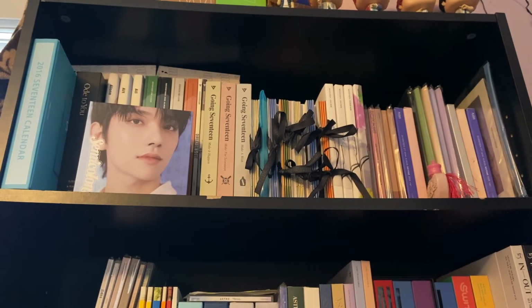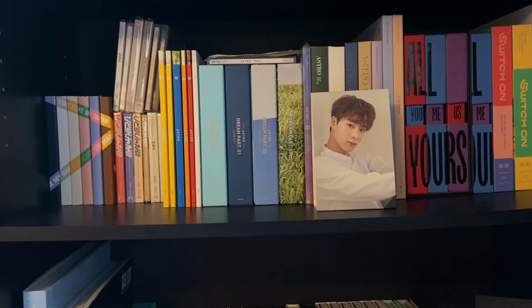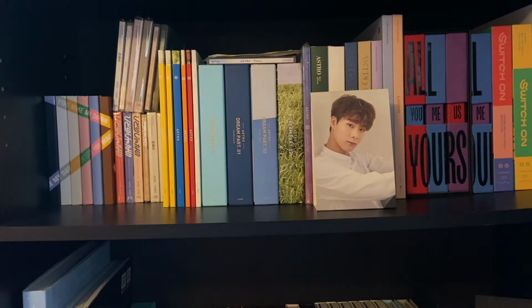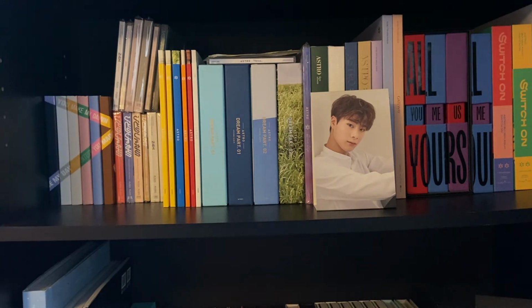That was so scary. Anyways, the first 17 shelf. And then the overflow. So we have the rest of the Japanese singles, mostly the jewel cases. And then the You Make My Day and You Made My Dawn. Fantastic. Is this really the complete thing? Because it looks like we're missing stuff. I just don't know. I guess that's the finished product, but it looks like it's not complete. I don't know what's going on.